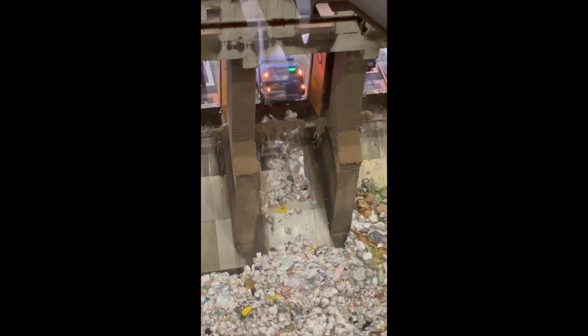We learned that there were bars put in place that would prevent the truck from falling into the large garbage dump, and here is another angle of the same process. It was kind of shocking to see just how much trash could fit into a single garbage truck.